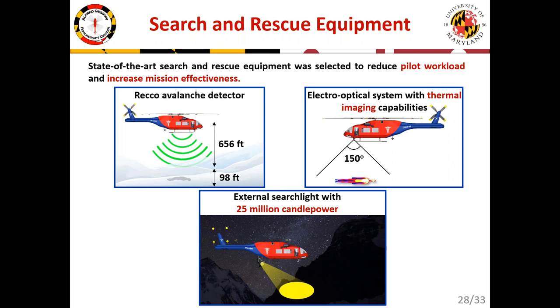Finally, a powerful external searchlight was attached to the aft frame to locate the rescuees even in low light conditions. This equipment is frequently used by Air Zermatt and proven to be very effective.